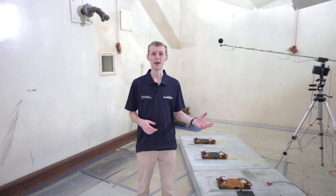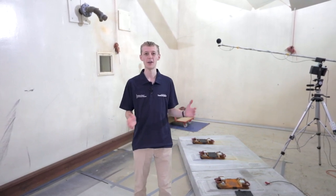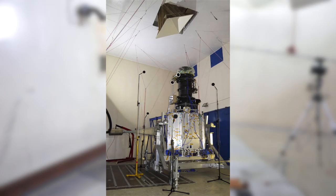One of the loudest sounds on Earth is the sound of a rocket launch. Even though there's no sound in space, everything that goes up into space has to survive that high level of sound and vibration. We can test the sound of a rocket launch here on the ground and check if whatever we put into space will survive by building up a very loud sound in this room.